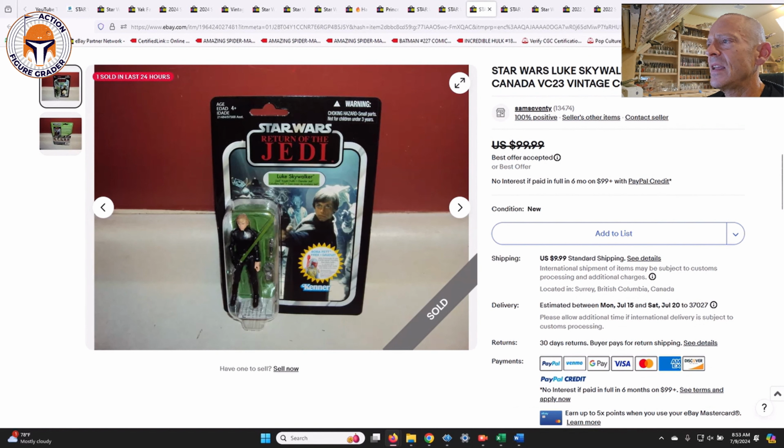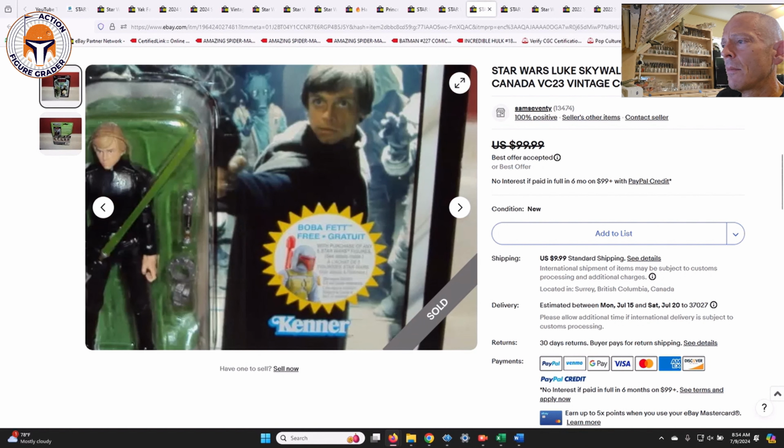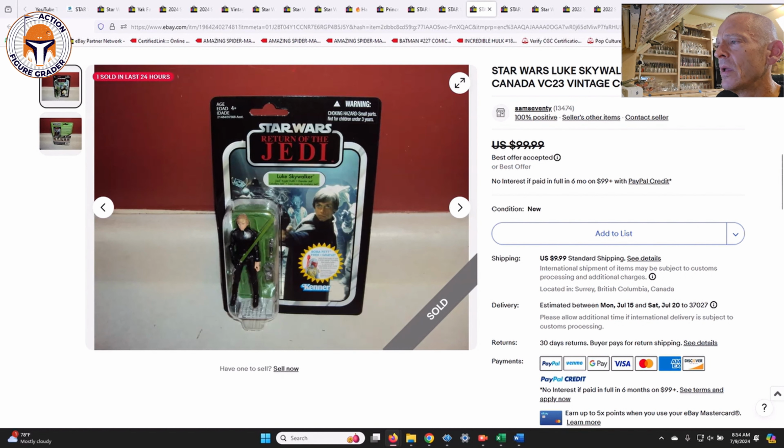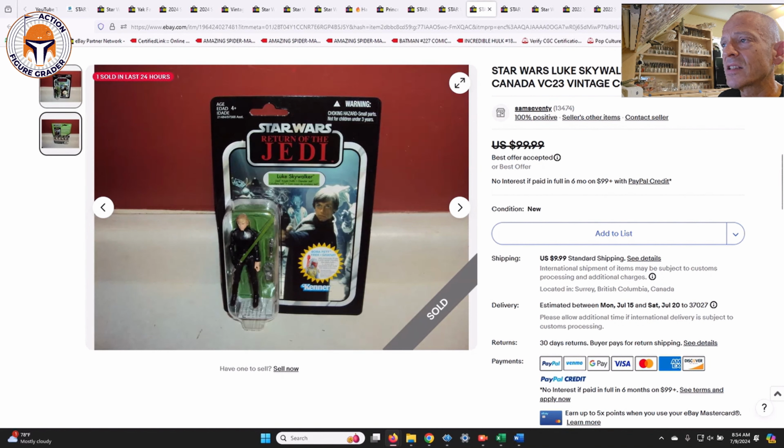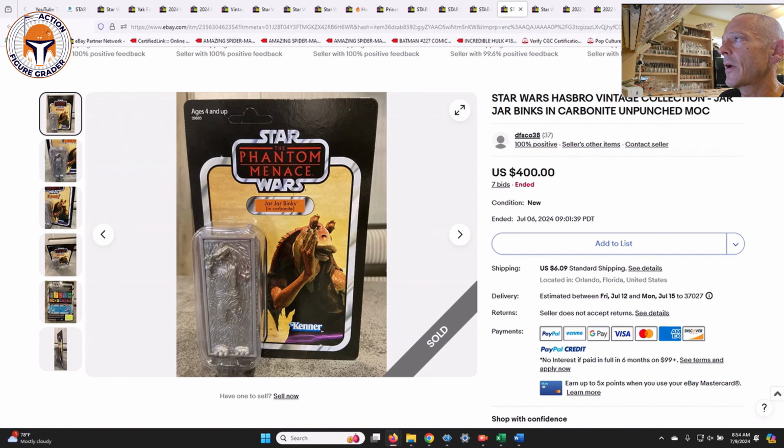And then we had the Luke Skywalker also on the Canadian VC23 card back, multi-language name pill with the rocket firing Boba Fett. And this is the corrected version without the two B's in the Boba Fett. So that was still a nice example, though. I mean, these are really nice foreign card backs, lower production runs, I imagine. We've talked about that as well. That one was listed for $100. The best offer accepted on that was $70. So very good deals there.